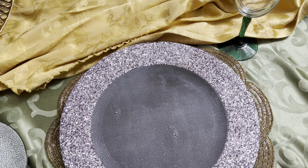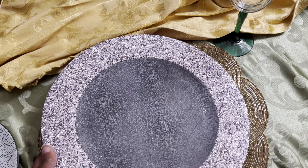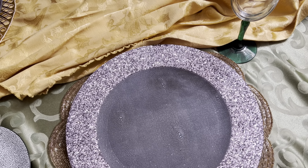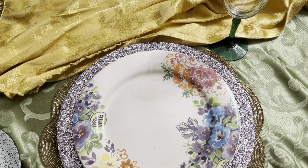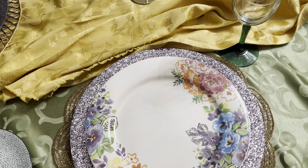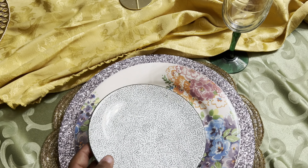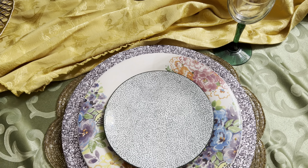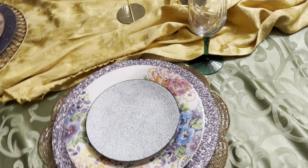And I incorporate a gold placemat and a purple charger. It's a nice light purple color with some shimmer so that it gives it a richness that I'm looking for. And then I have these IKEA plates. They're just nice and simple, not too over the top. It's just perfect for it.